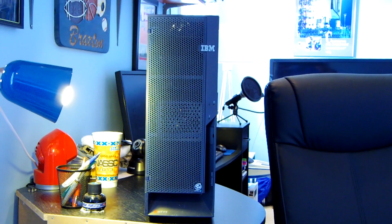I popped it open, saw it had 2 Pentium IIIs in it. It has almost a gig of RAM, a lot of stuff inside. I'm going to pop it open and show you guys in just a minute, but first let's take a look around, check this thing out because it is really cool.